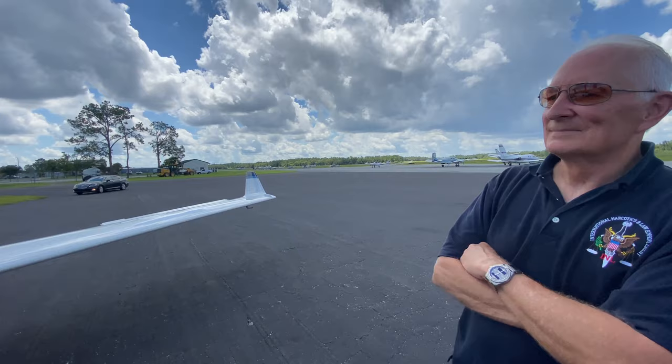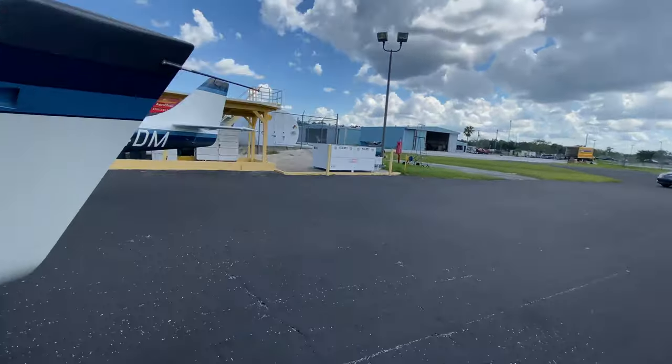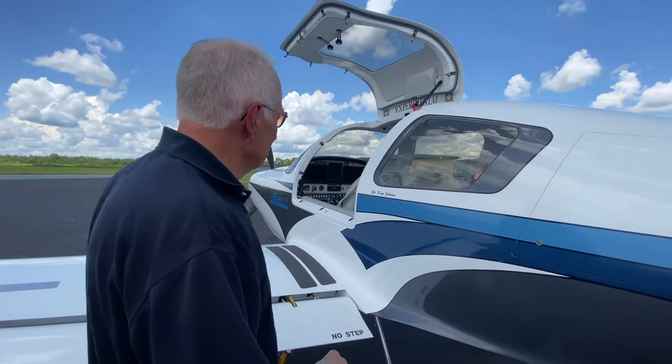Doug, take me back to the cockpit for a second. Yes. And show me what you have in it. I'm going to have you get in front of me just to show me. Do you want me to sit in there? Yes, please.